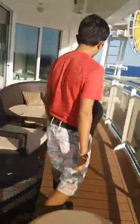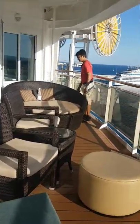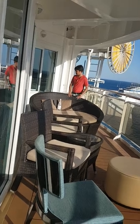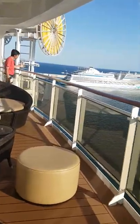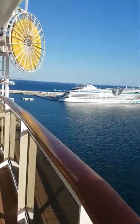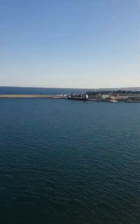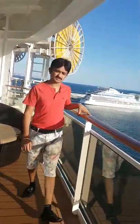Now, I'll show you here. You see how huge the balcony is? Get a couch, it's a bed only. You can sleep on it also. Right now we are in Palma. Two cruise ships there, and it's very beautiful. One is that, and one is that. But this one is the biggest. You cannot get better than this.